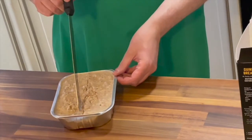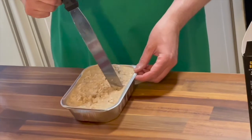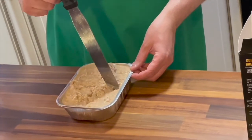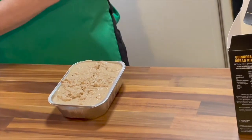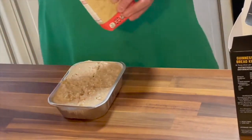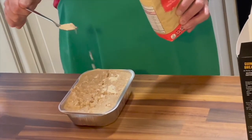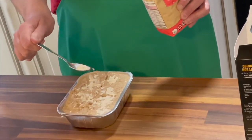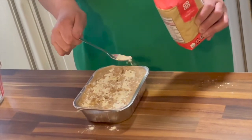So it says make a cross. Oh yes, it is going to appear with a cross. Look at that. Oops, it goes flying. Like that. And we have our flour. So sprinkle with a little flour on top. Maybe a little more just around the edges.